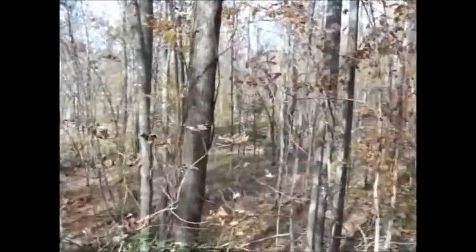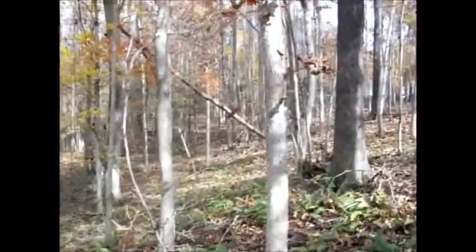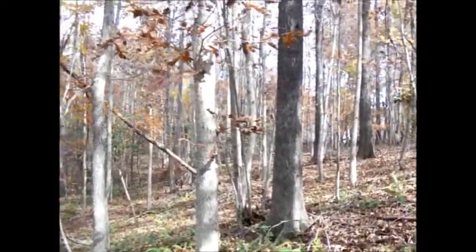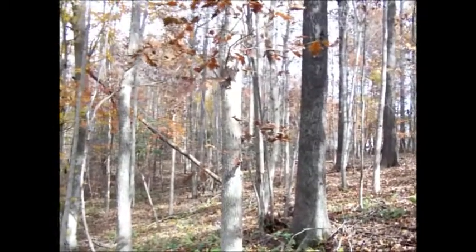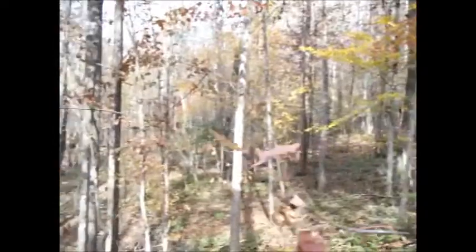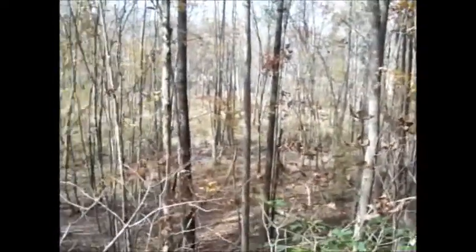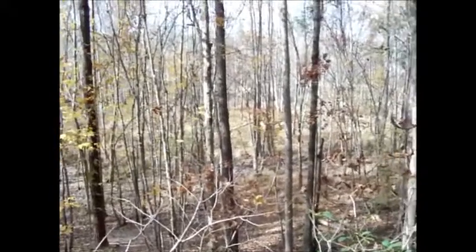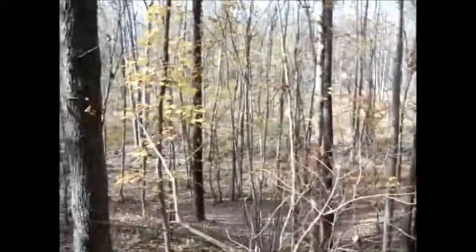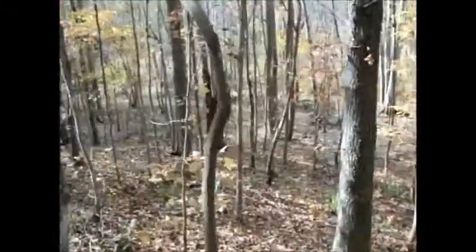If I pan back to my right, it goes up a little bit of a swale and up to the neighbor's house, which is over my right shoulder, and of course my house is directly behind me up on the hillside. But it's a good place to deer hunt, really can't complain. 100 yards out the back door. I typically see deer just about every time I come out. A few bucks, a lot of does, and just harvest things as needed.